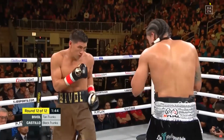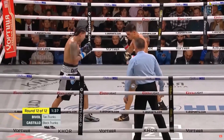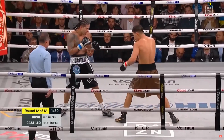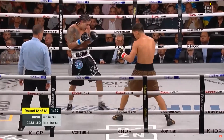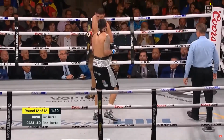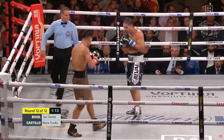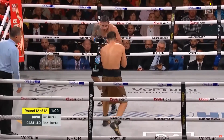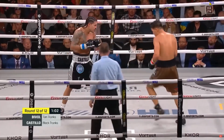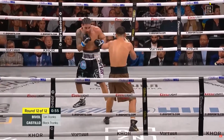Let's see if he can put together anything in round 12 here. Bivol has done a masterful job of maintaining the distance and not getting tagged. Let's see if round 12 with a minute and 30 seconds left is anything out of the pattern of this bout, which has been an excellent, quietly defensive battle that's been won by Bivol on the defensive side. Would like to see Castillo put together something here with a minute left just to test Bivol.